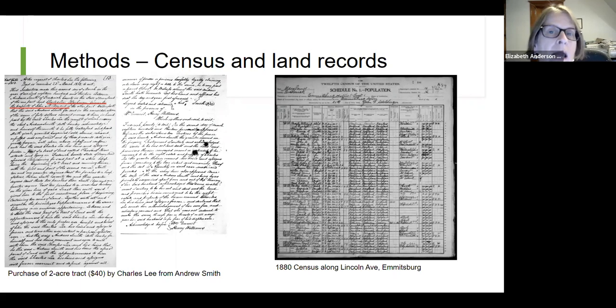probate. Any records that we can put our hands on actually that identify for us African-American families are gold, because that helps us realize where people lived so that then we can go out on the ground and see where those structures were and if they're still present, still standing.